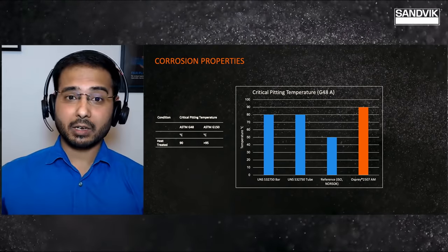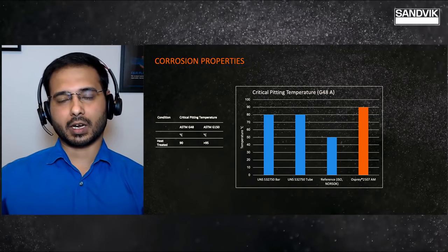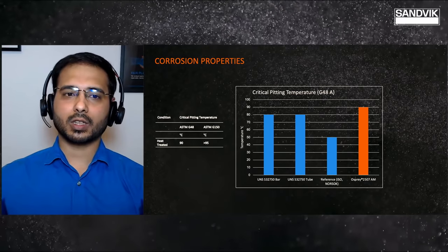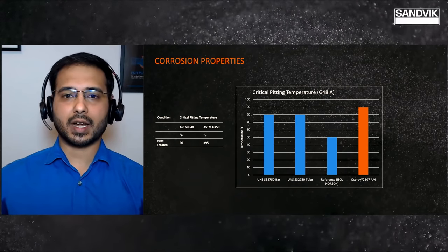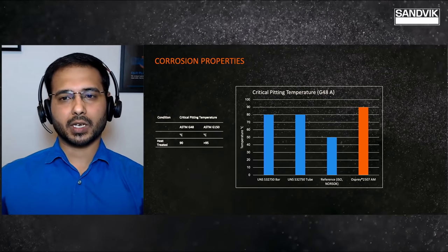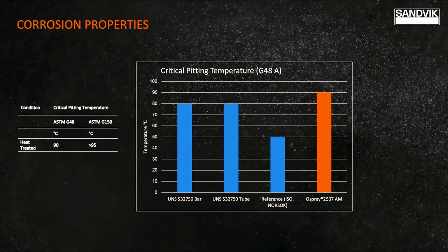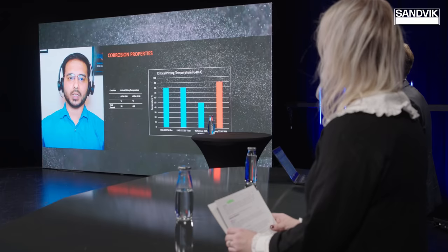Absolutely. The comparative graph here in the slide shows how our Osprey 25-7 outperforms and also fulfills all the standard data when subjected to the standard corrosion G48 test. We have achieved a critical pitting temperature of around 90 degrees Celsius for the bulk and also for the as-printed and processed surface. This shows that the material is not only mechanically strong, but it also possesses the required corrosion performance in the service conditions as well.